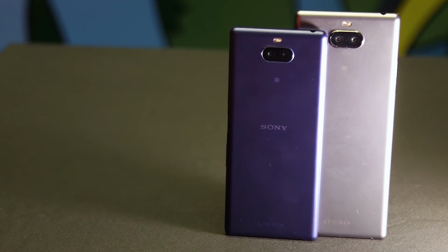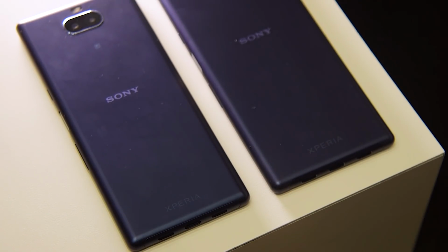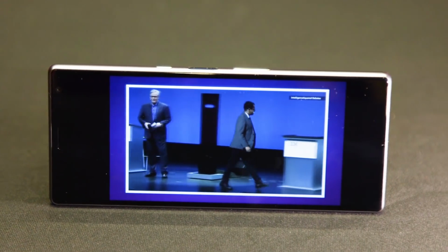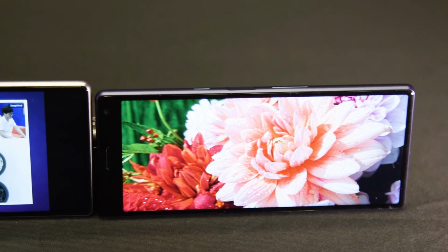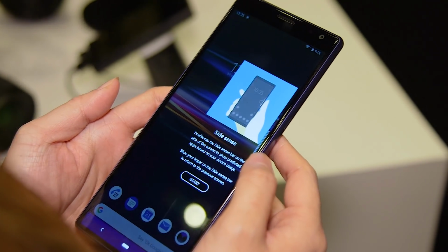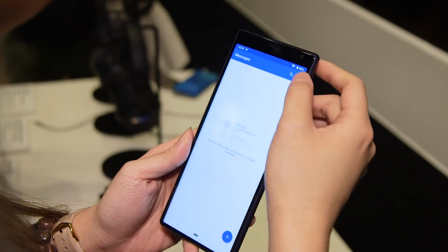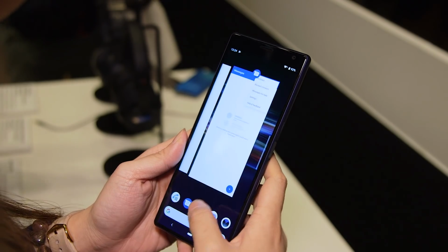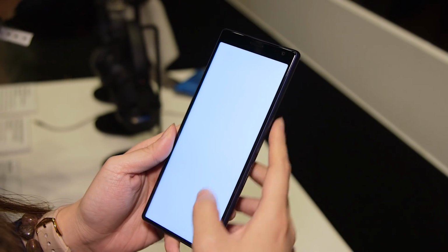Right off the bat, no matter which version of the device you're looking at, a pretty unorthodox design. Again, this 21:9 aspect ratio means the screen is exceptionally tall, and I can imagine some people with smallish hands having a little trouble. It might feel a little cumbersome because there's so much extra stuff above where your hand might normally sit. For those people with small hands, the Xperia 10 is probably the way to go.